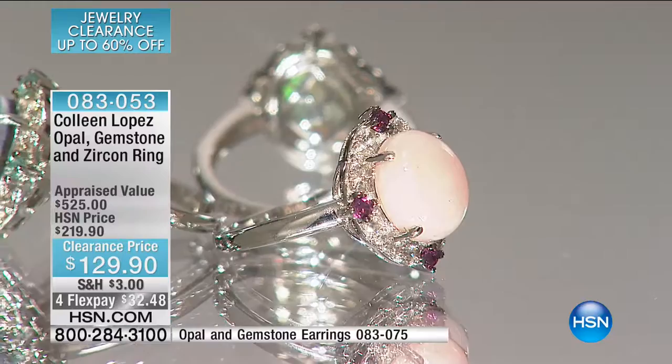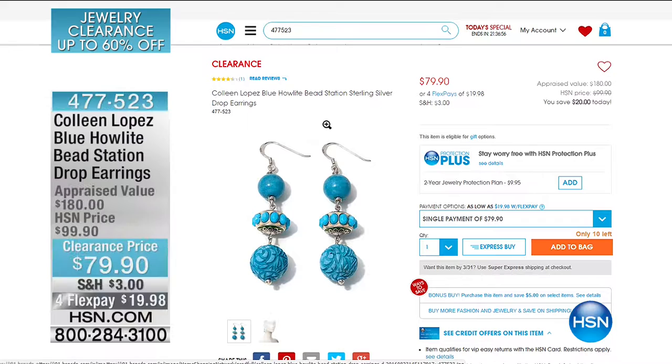Now, we have a pair of earrings that I want to show you. We're going to show it on hsn.com and take a look at the blue Howlite bead station drop earrings. They're half the appraisal price at $79.90 and for FlexPay. They have a really nice drop to it, very dramatic. So I wanted to give you a peek at that.